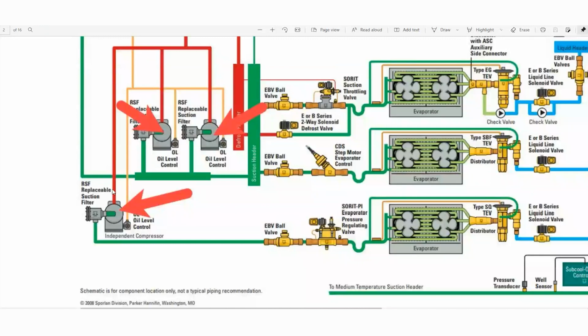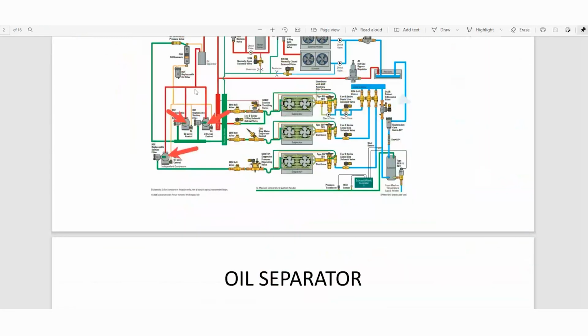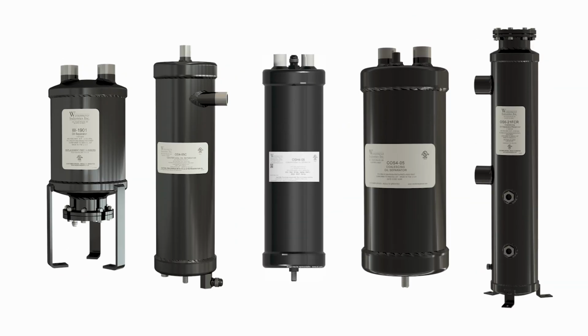Oil is probably one of the hardest things for guys to deal with in a supermarket, and probably the most problematic thing of the supermarket rack refrigeration system. So we have to capture this oil because we have to feed all these compressors back this oil. Because we have oil coming back from the system, we need to get the oil back in the compressors. So after it goes through this common discharge manifold, it's going to go into an oil separator. This oil separator is going to capture the oil and return it back to the compressors.